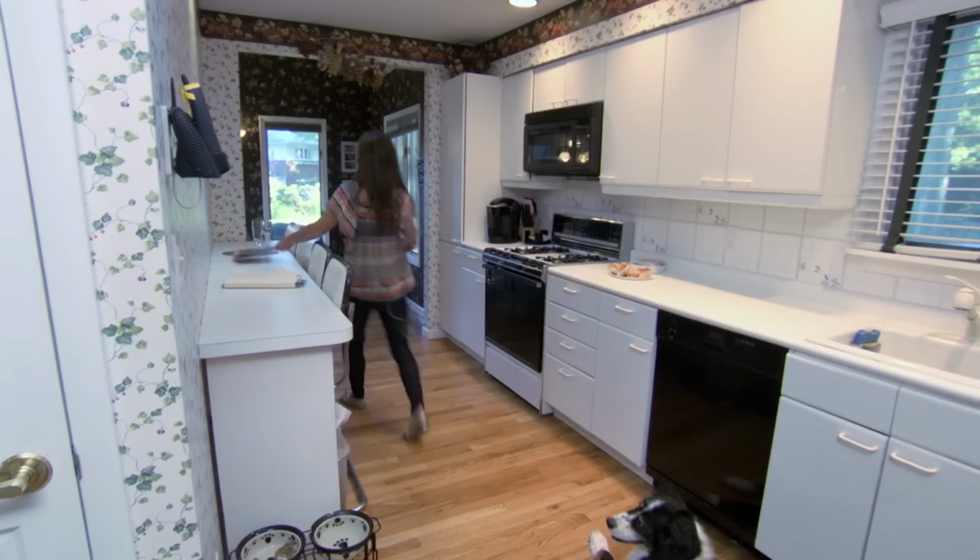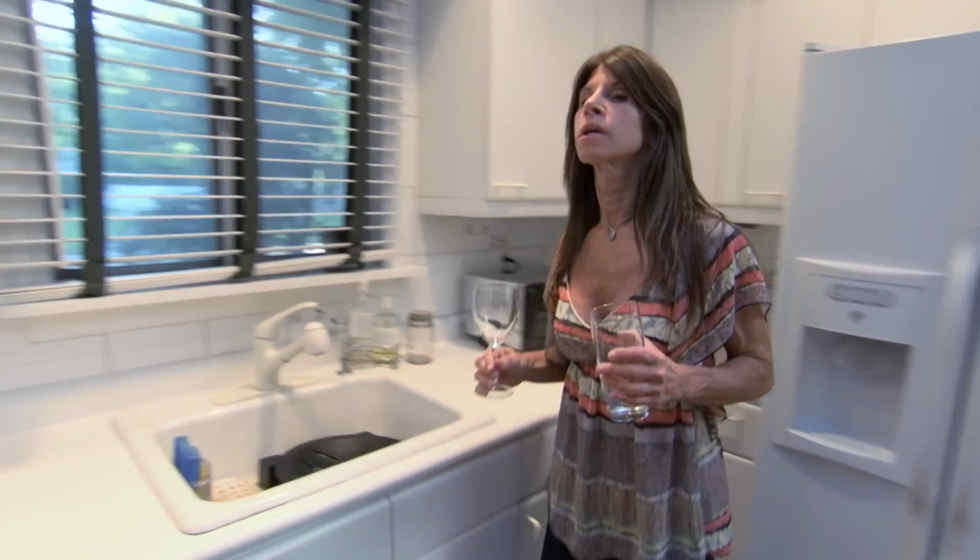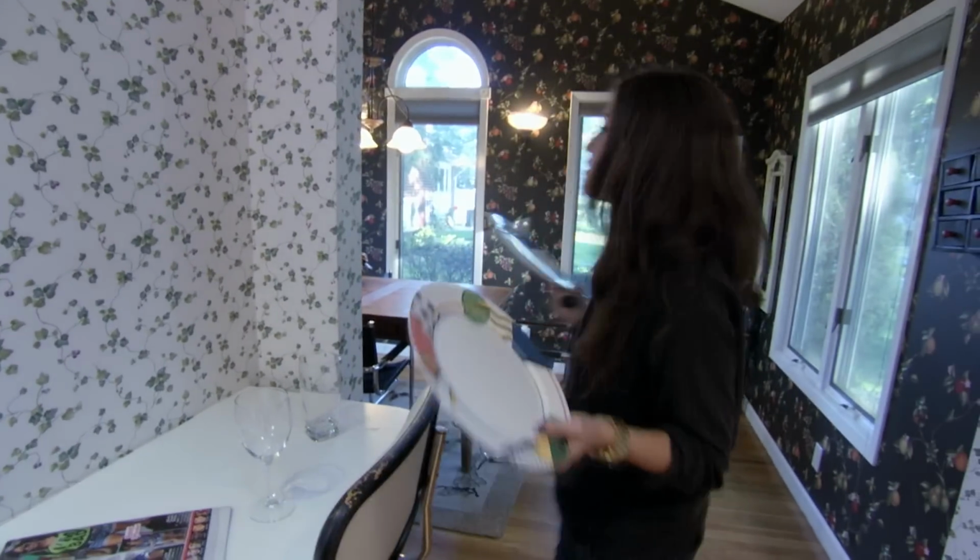Lauren has lived in this house for the last 24 years, and it's time to make a move. My kids are grown, and I just want to get out of my house and move on with my own life. Taylor's ready to move too and knows what might help.